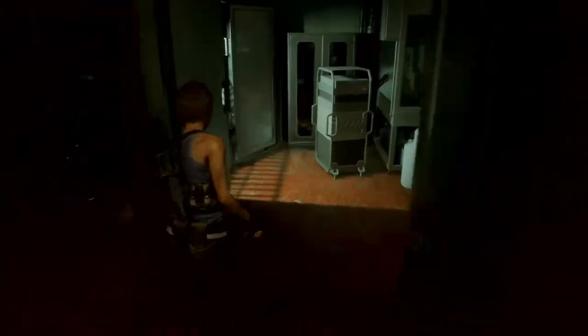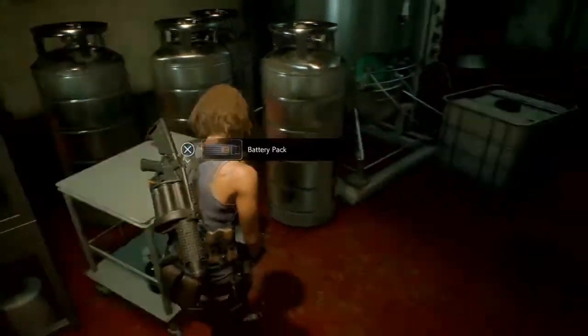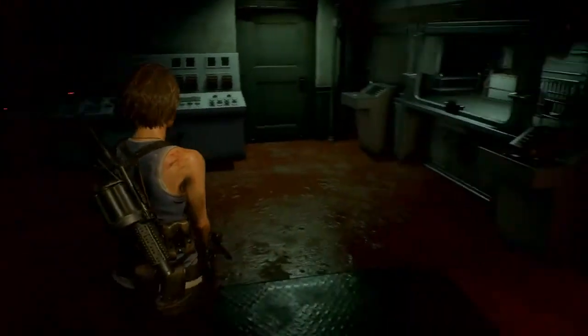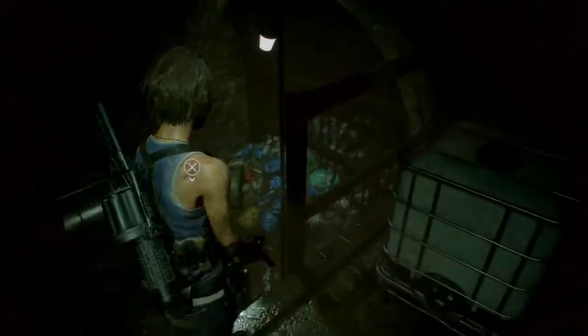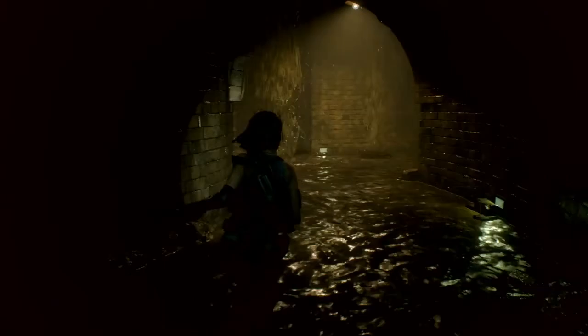Oh, there's still stuff in here. Oh, the battery pack. Oh, shoot. Oh, great. Inventory's full. I'm guessing I'm running back. Run all the way back to the office. I hope I can run back to the office without me running into any of them.